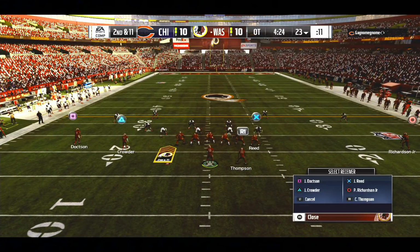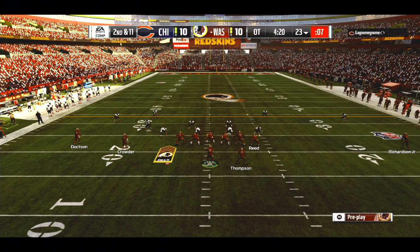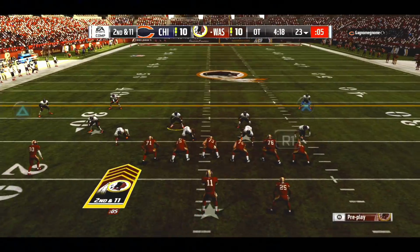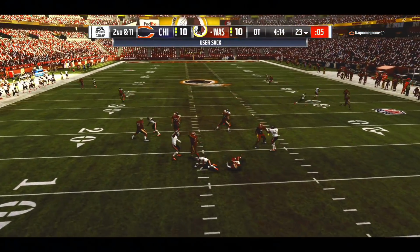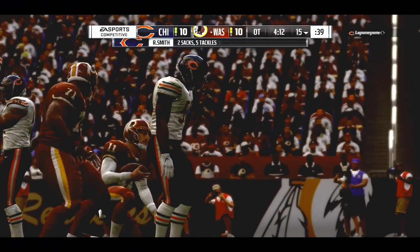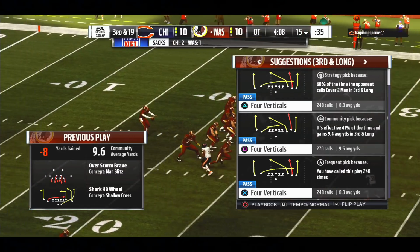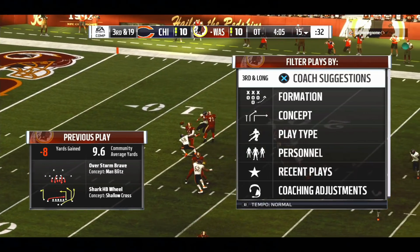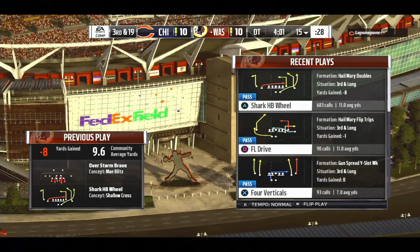Set. Wide, 80. Out of the gun, Smith. Now he'll be wrapped up around the waist and pushed down. Brandon, if I'm an offensive coordinator and I see an all-out rush line, I file it away, because I'm going to use their aggressiveness against them as this game goes on. I'm going to hit them with a screen soon.